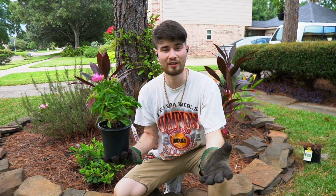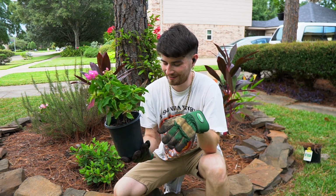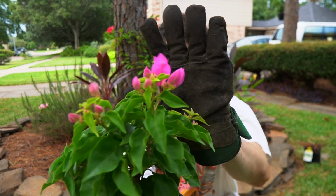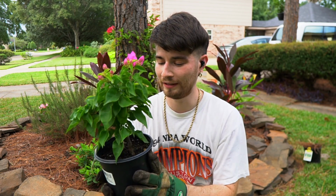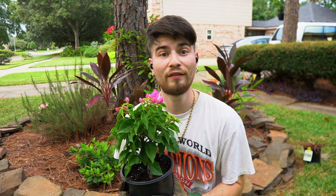So the next plant, which is the last one I purchased for this area, at least thus far, is this bougainvillea, which these flowers, when they pop off, look amazing. I mean, just look at that pink right there, daddy. I have one of these in the backyard and it absolutely is thriving. So hopefully this one does the same in this area. Let's put it in the ground and pray for the best.